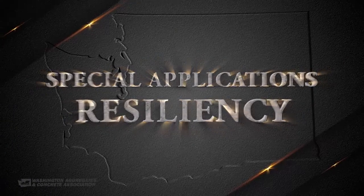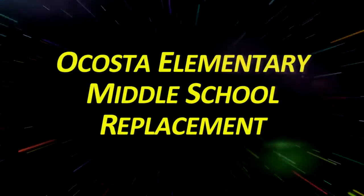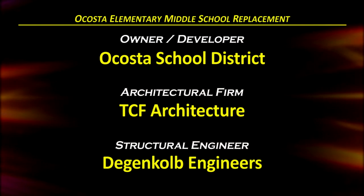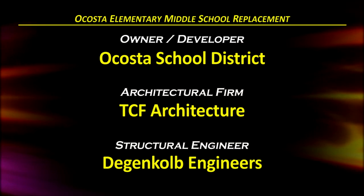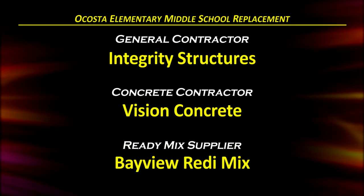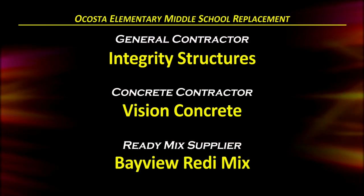Special Applications Resiliency. Our inaugural category entrant is Ocosta Elementary Middle School Replacement. Owner-developer, Ocosta School District. Architectural firm, TCF Architecture. Structural engineer, Dejan Kolb Engineers. General contractor, Integrity Structures. Concrete contractor, Vision Concrete. Ready Mix supplier, Bellevue Ready Mix.